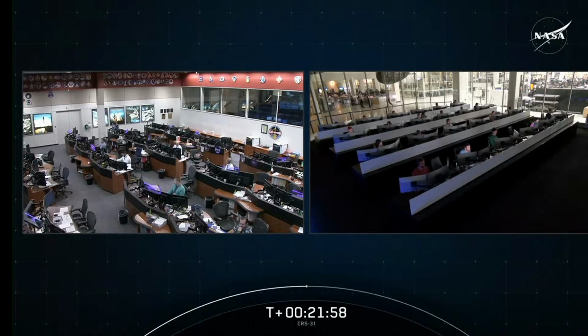A couple of hours after docking and settling in, the Expedition 72 crew will perform a series of leak checks, and the crew will then begin to unload the Dragon spacecraft. For the latest updates, be sure to visit nasa.gov. We will see you tomorrow for docking, and until then, let's check in one more time with Yome and our team in Hawthorne. This is Mission Control Houston.